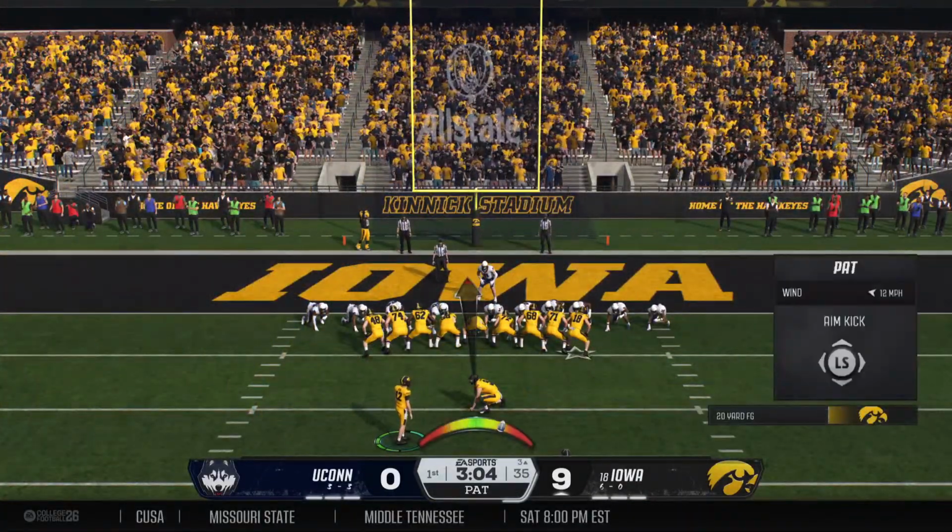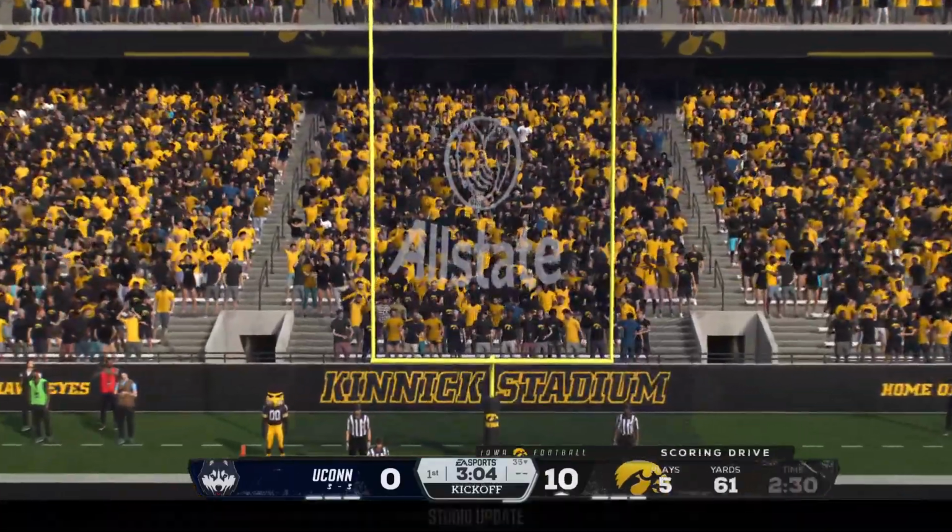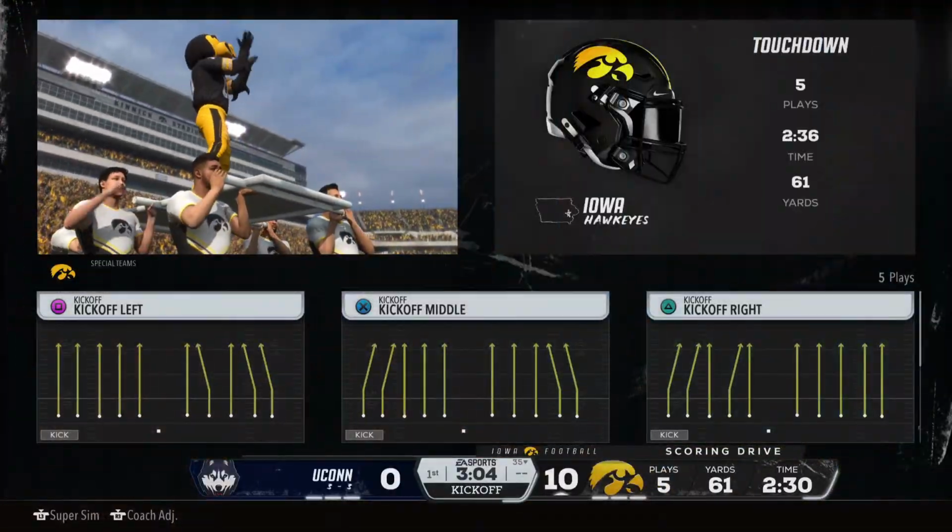The PAT unit on the field. The kick is up and good. It put one more on the lead.